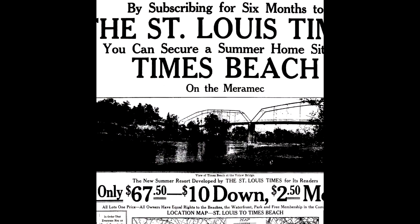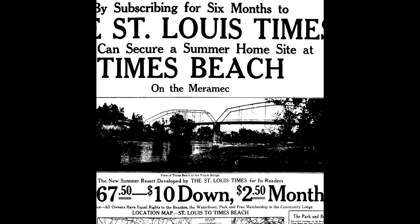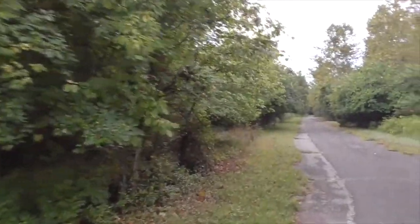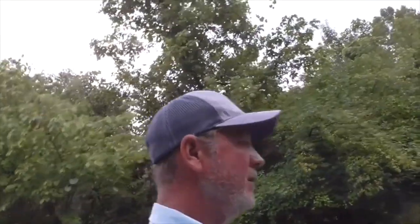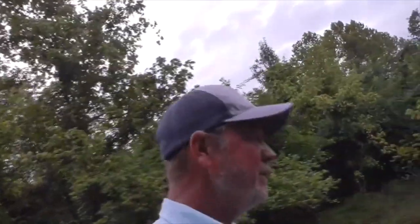So that's our little trail out here, Route 66 State Park, former toxic waste dump known as Times Beach, out here in Eureka, Missouri. Anyway, hope you liked that video. This is a really nice place to visit. Really, really quiet solitude away from the hustle and bustle of St. Louis. Right out here. Beautiful.